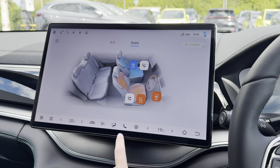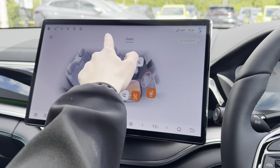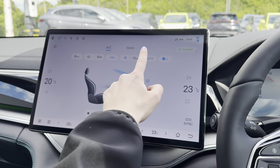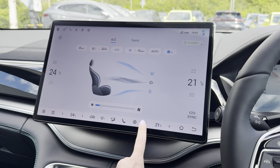It's also equipped with heated and ventilated seats, which can easily be changed on this setting here, as well as accessing your heated steering wheel. It also has a dual zone climate control system. You can adjust the temperature on each side to suit passenger preference, as well as accessing the fan, aircon and other settings here as well.